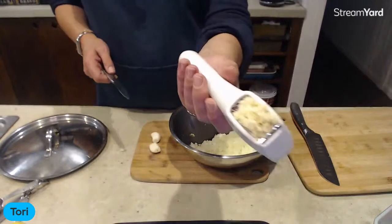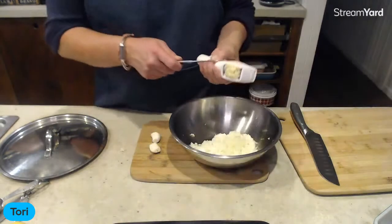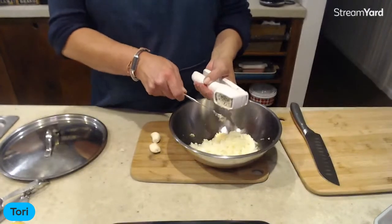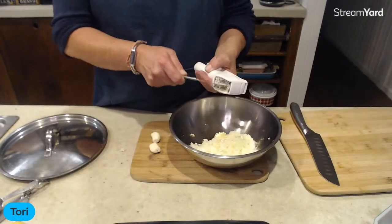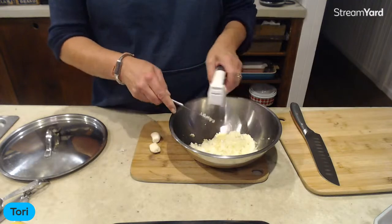So we're just crushing the garlic and adding that to the onion, because a bit later on we're going to be frying up the carrots with a shitload of spices.